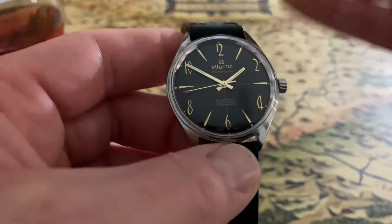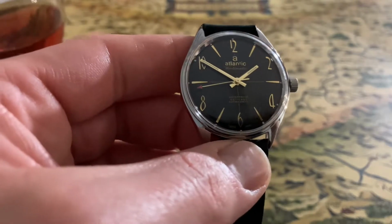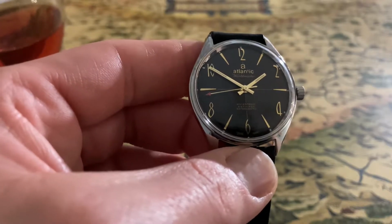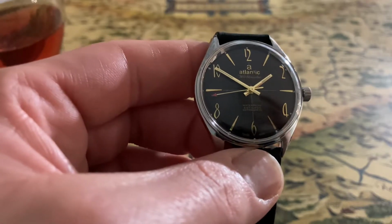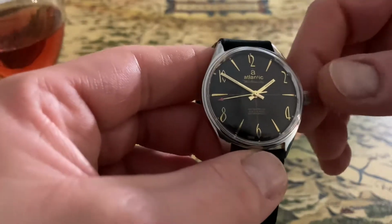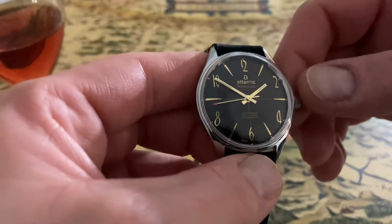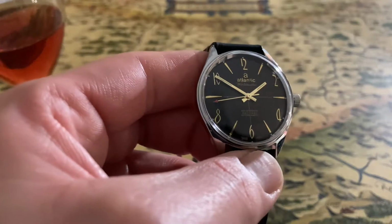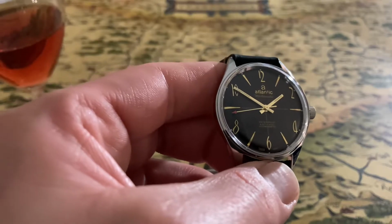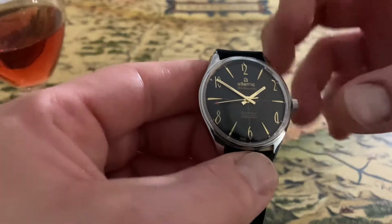But the company is still, to this day, a privately owned company. They never bought into the big Swiss companies, and to this day they still make this watch. It doesn't look like this. It's obviously updated and looks more modern, but they have a huge variety of watches, from chronometers to a diver, GMT, pretty much everything.